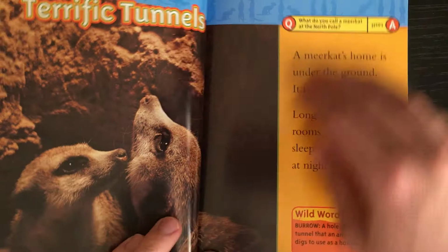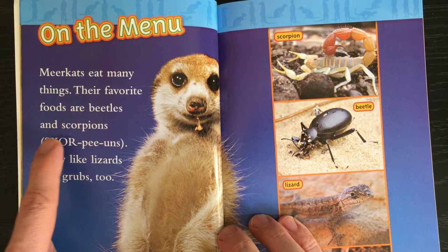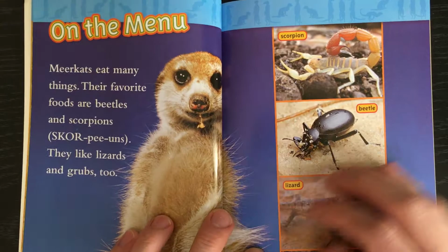On the menu. Meerkats eat many things. Their favorite foods are beetles and scorpions. They like lizards and grubs too. Ooh.